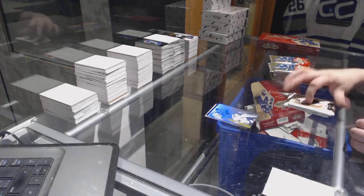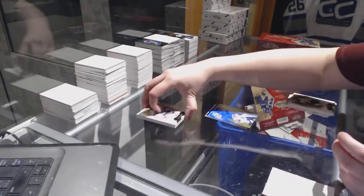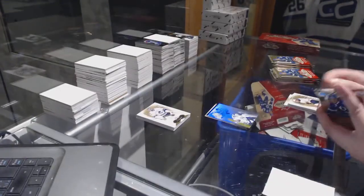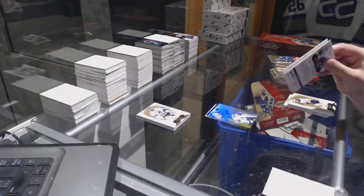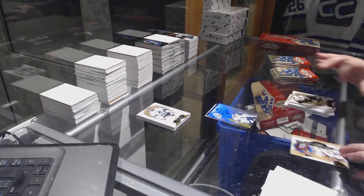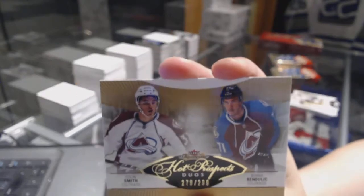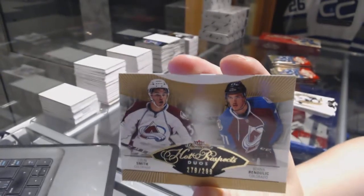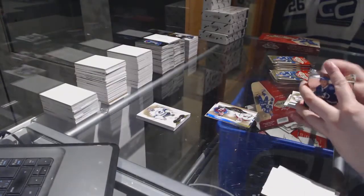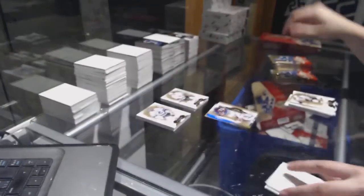Flair Showcase for the Tampa Bay Lightning of Vasilevskiy. Patchy patchy! $299 of Borna Rindulich and Colin Smith for the Colorado Avalanche. So far it's going pretty good, Papa Giorgio, is what you're saying. There's patch number two.